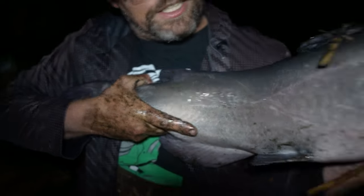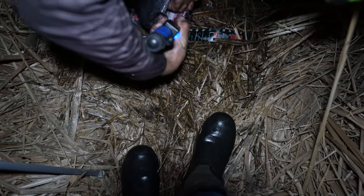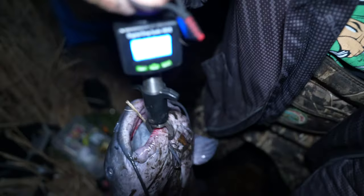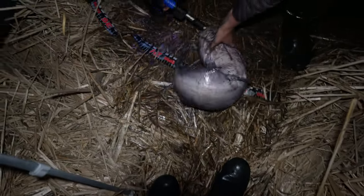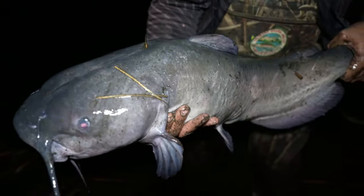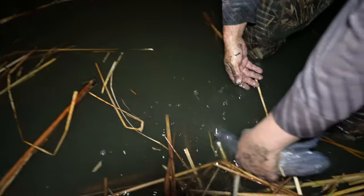How many pounds do you think it is, Chris? We're going to find out. I guess it's 16. All right, let's find out. Hopefully he cooperates. What did you say? 16.75. 16, 17 pounds, guys. We're going to let it go. Absolutely beautiful male channel catfish going back to his home.